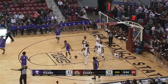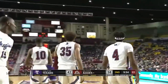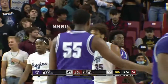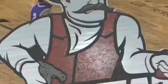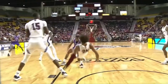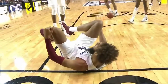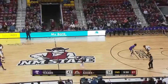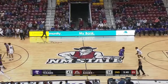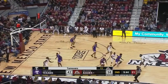And Johnny McCants draws a charge with 3 fouls nonetheless. Doing a great job just getting in position, getting his hands up. And takes it right on the chest right there. That's going to be a charge every day. No flop warning on that one. Previous season high in points for Henry was 6. He has 13 on 5 out of 7, shooting 3 out of 5 from 3.